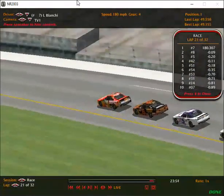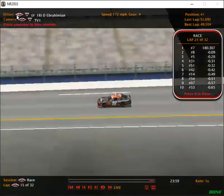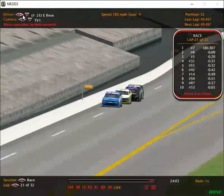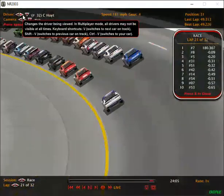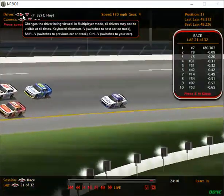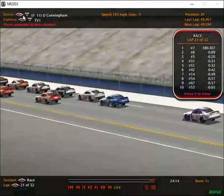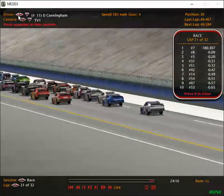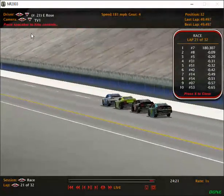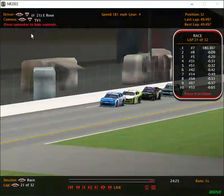Down to 12 laps of racing to go. I mean, it really broke the field up as we got now 31 drivers. As Casey Hoyt's about to lose the draft right now. Currently have 31 in this lead pack. The second pack led by Ellie Rose trying to catch up.